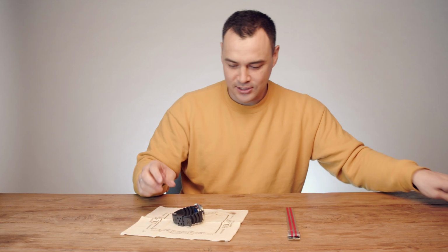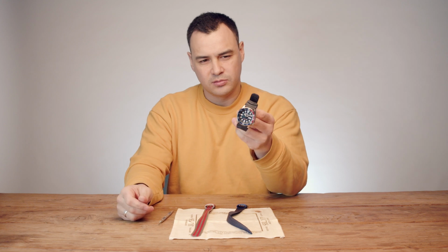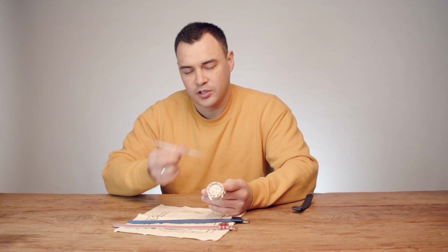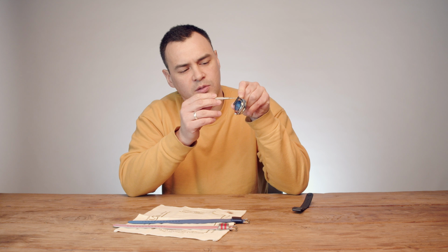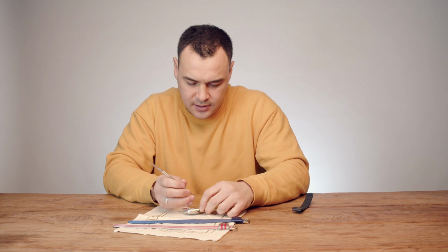Right, let's do a strap change. I wanted to go with something that accentuates or matches the Pepsi bezel. Got it. These are really easy to change. You just need a spring bar tool, and your spring bar tool just fits in the side there where the spring bars go into the watch case. You just put your forks in there and slide it over to the left-hand side.